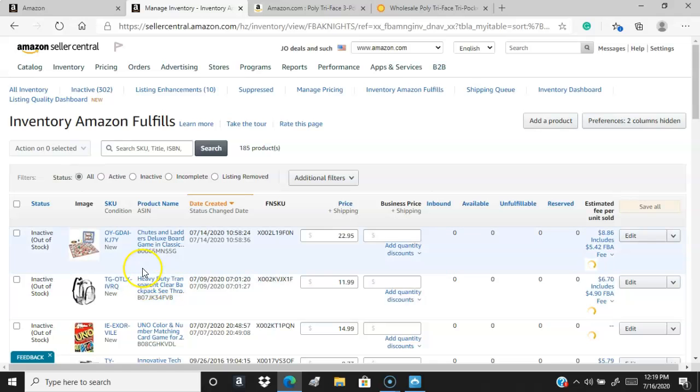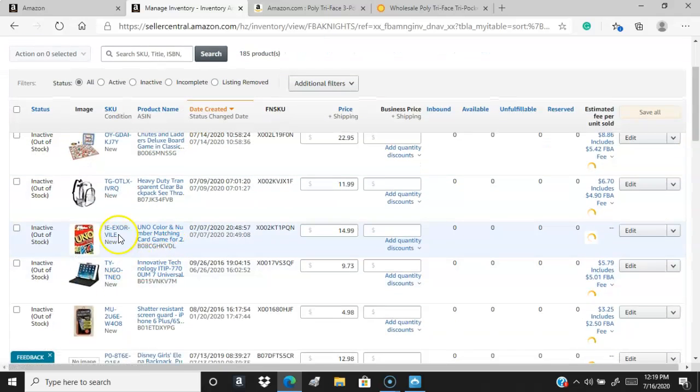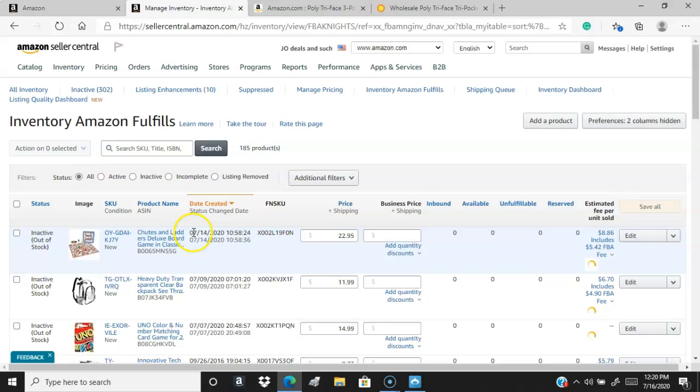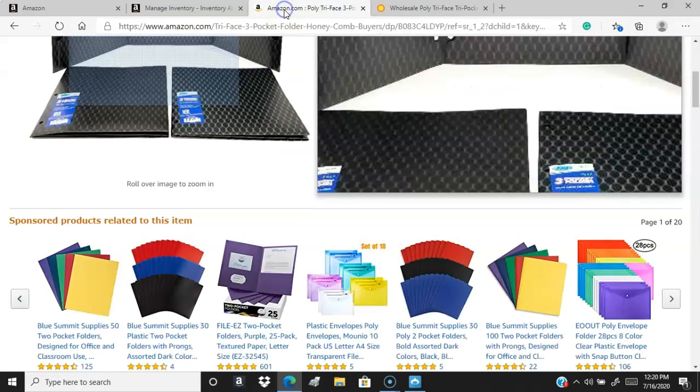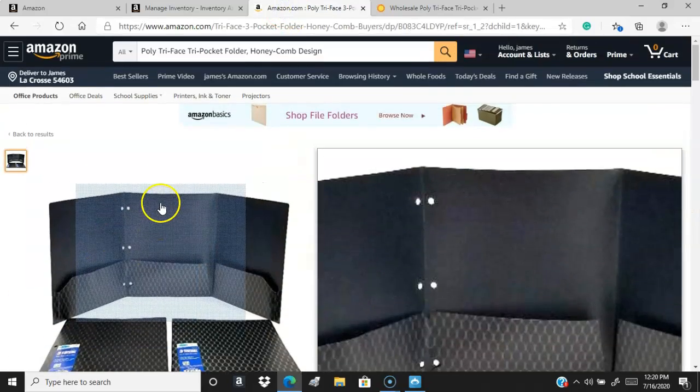Oh, it's not up there yet. So it's going to take a while for it to come up. Yeah, it's going to take. This looks like it might have to take a while before it comes up. Let's see. Let's search. Search. There it is. Okay. So, wow, it's taking that long. Okay. So we got this product here.